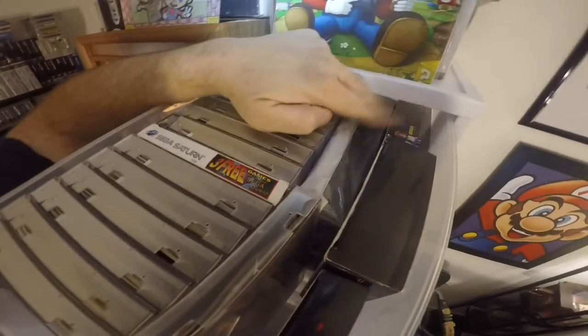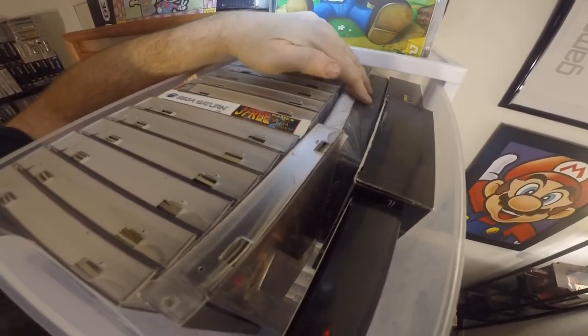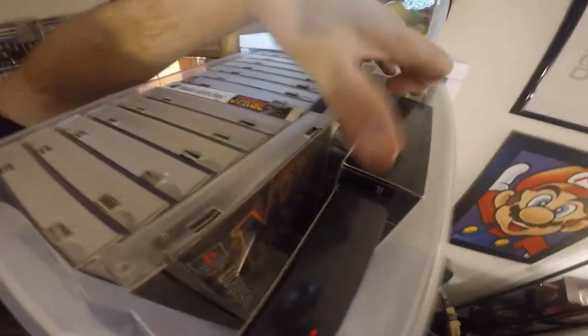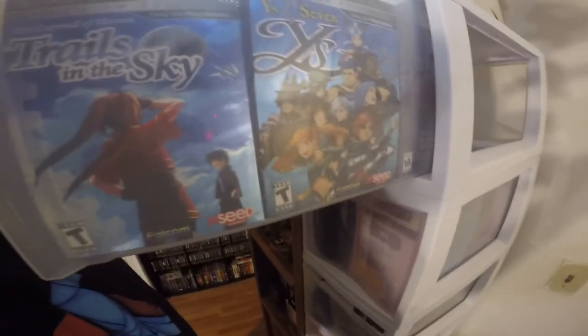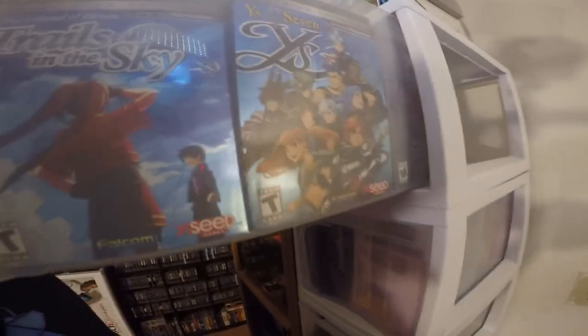Oh, there's my other Bravely. That's for the first Bravely game. Again, I don't want anything to happen to it. I really like the Bravely games. Random PSP stuff. Just, you know, more box stuff. I didn't want to get crushed.